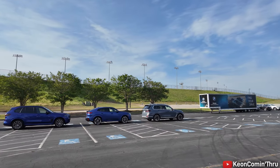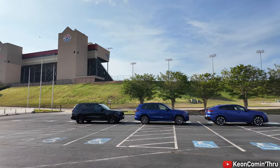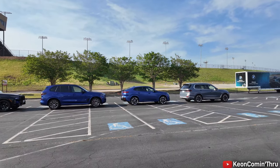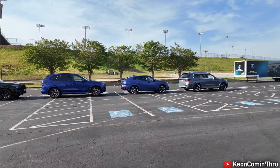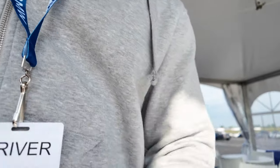See, this is what they got available now. The SUVs. I'm interested in that one. I like that color. That's crazy how they come stock. Came at a good time too. It's not hot out.